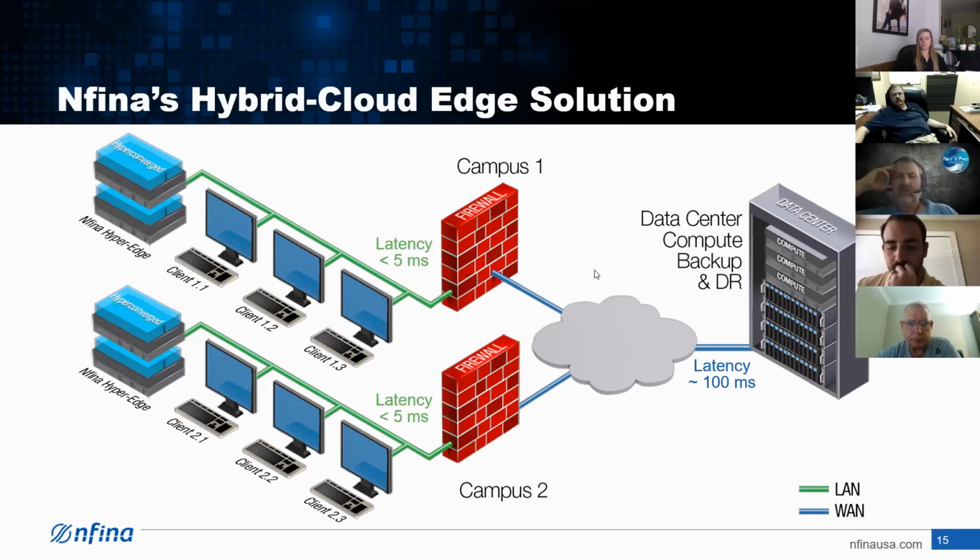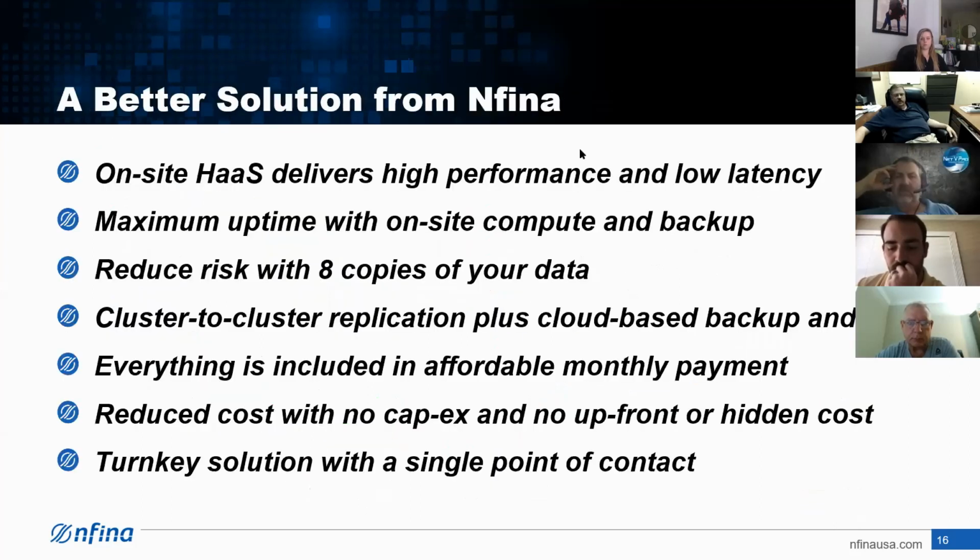So all of this is built into our Jovian ZFS-based software today. So we can deliver on-site hardware as a service. We've partnered with Phil Nation to do all the on-site restoration in the event that they need technical support on site. We've got maximum uptime with the 8 copies of the data. The cluster-to-cluster replication over the wide area network is built into our software. It's all encrypted, all transmission on the internet, so nobody can listen in or steal any of your data. And then we can do that whole solution as a turnkey.